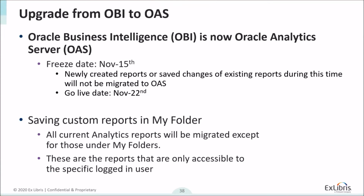So again, the freeze date is November 15th. The go live date, when this will all be available on the new platform, will be November 22nd. You'll still be able to go in during that week and take a look at things at OBI, but if you make any changes to OBI during that week, they will be lost.